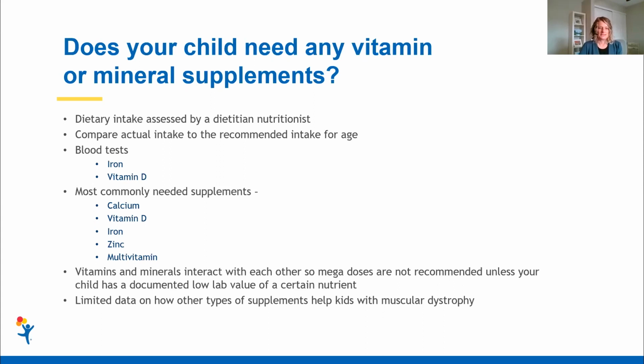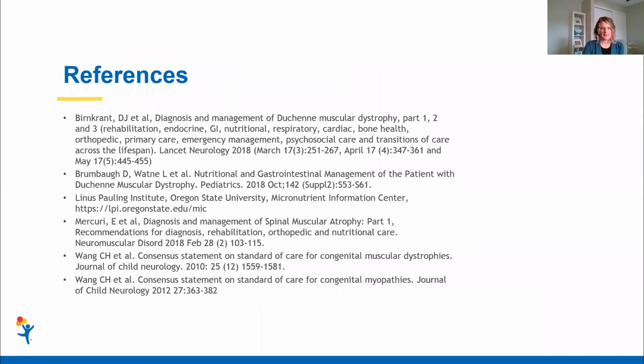And then there really is limited data on how other types of supplements help kids with muscular dystrophy. I have a lot of families who are interested in different supplements and try different things, and we can work together to do that safely, but we just unfortunately don't have a lot of data on that. And I think there are some references if anyone wants to look up more information.